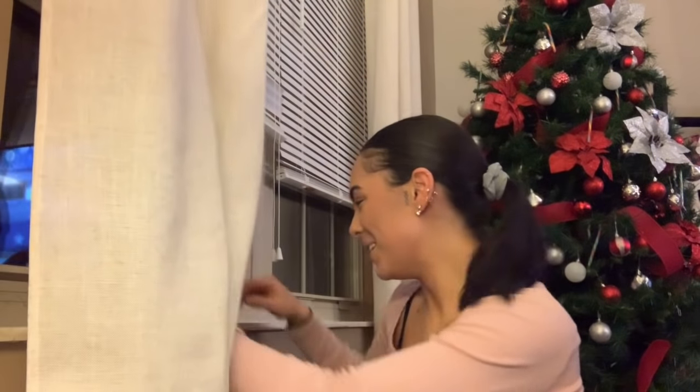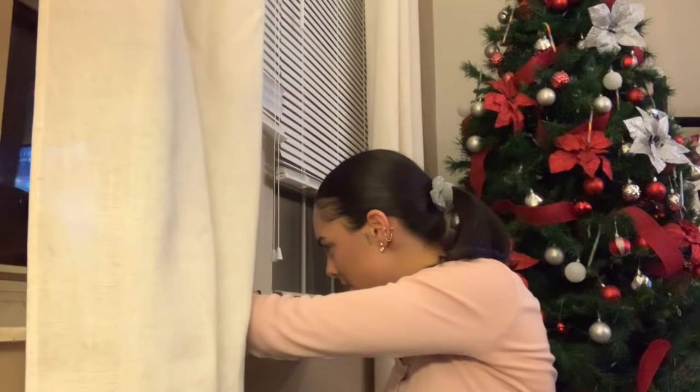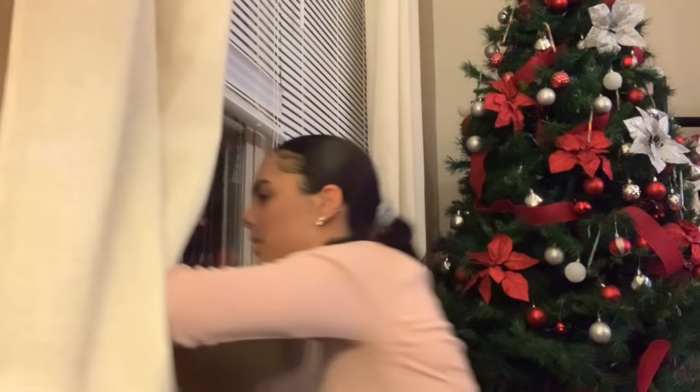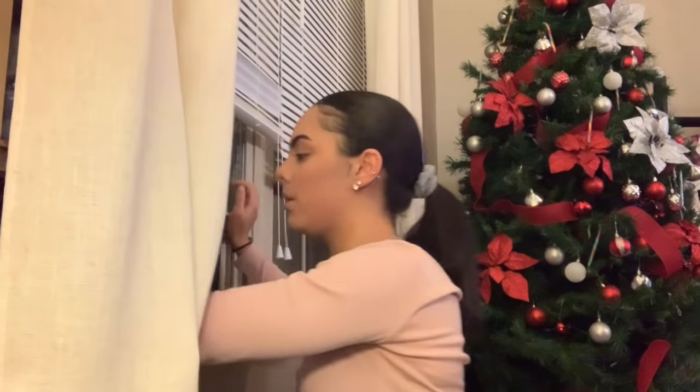Open your window behind you. Whoa. I don't know how to open a window. Click from the bottom. This? Yeah. What do I do? Push it up and then push. Oh shit. No, you push it from the top. Well, it worked. Is it raining?